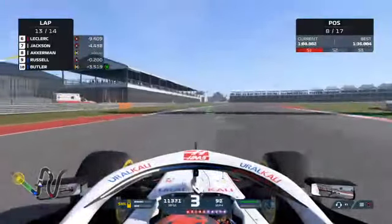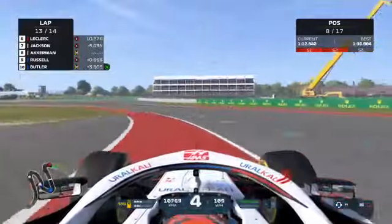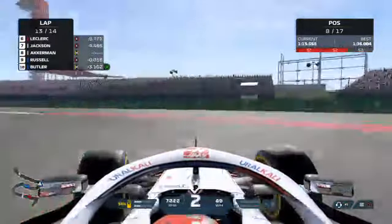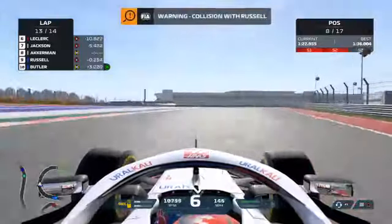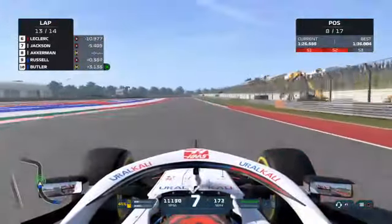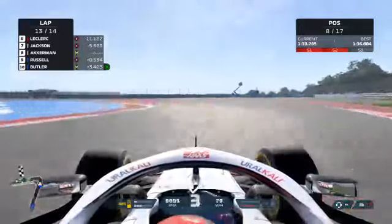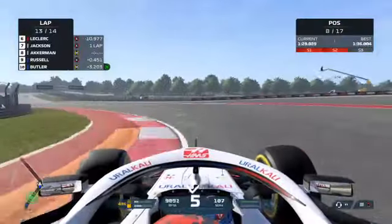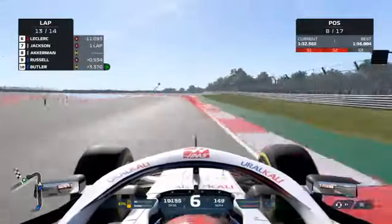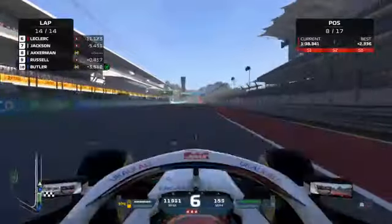If Ocon can make the pass on Butler, that would be amazing. Yeah, there's the collision with Russell. Whoop, yeah, I gotta be careful. There we go. Last lap. Lap of the race.